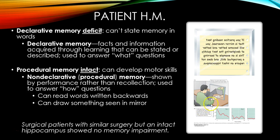Same with drawing something seen in a mirror. This is another procedural memory task. If you've ever tried to draw something while looking in the mirror, you know how hard that is. And again, they would teach him over and over and over again how to do this mirror drawing. And you can see that over time, he would get better and better. So he was learning, he was able to form these new procedural memories, but had no declarative memory of it. He would say, I've never done this before. I've never seen this before. But yet you could tell by testing he was getting better and better.